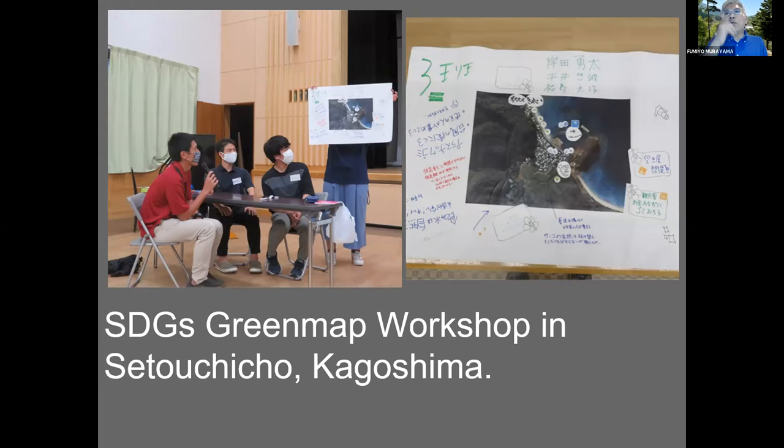2020, we went to Setochi Town in Kagoshima Prefecture to conduct a workshop on SDGs Green Map with local residents.